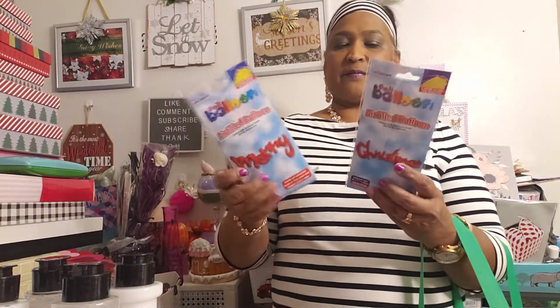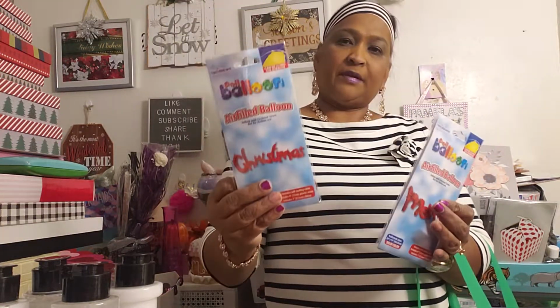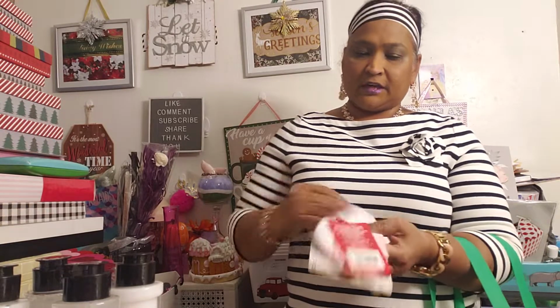It says Merry Christmas. I picked these up for 50 cents. I picked these up for my daughter because the kids love balloons. And I've decided to try a different thing with my pocket letter.